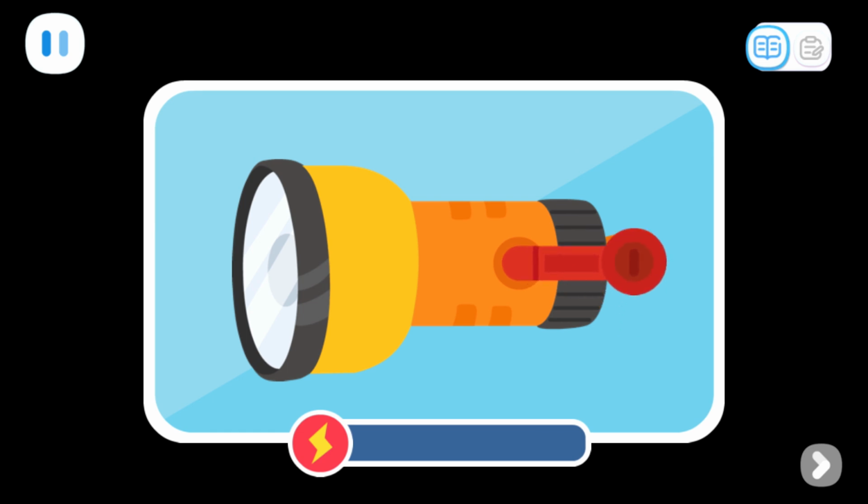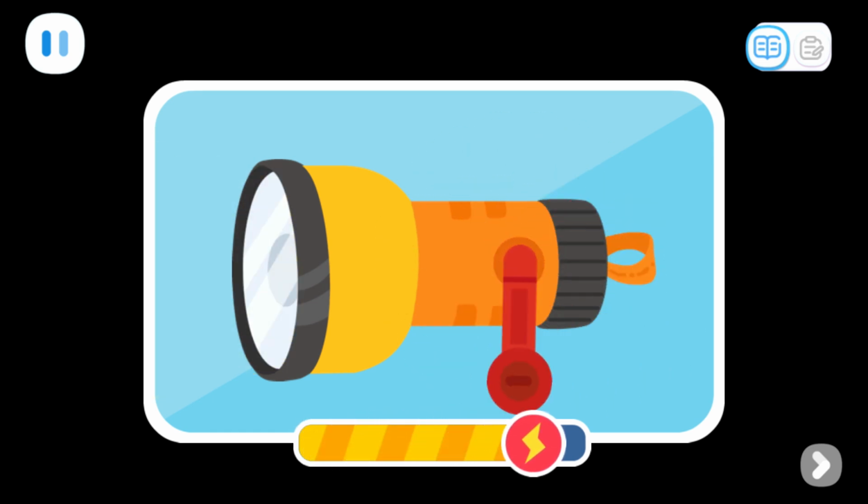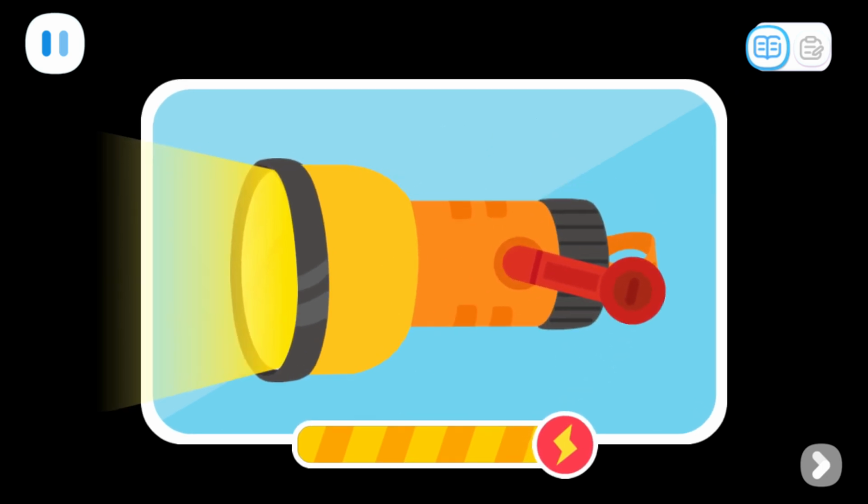What is this place? It's so dark. Here is the deep water area. The baby lanternfish are hiding here. But it's dark here. How do we find them? We can use a flashlight to help us find them. First, let's charge our flashlight. Great job! Yeah!